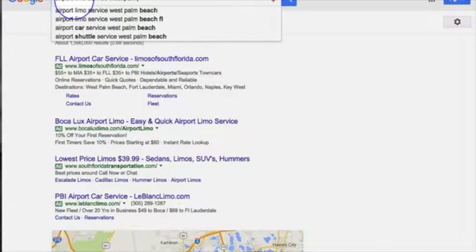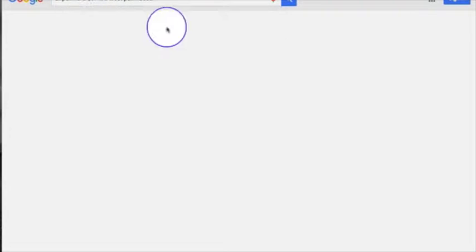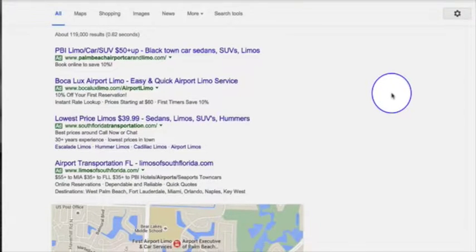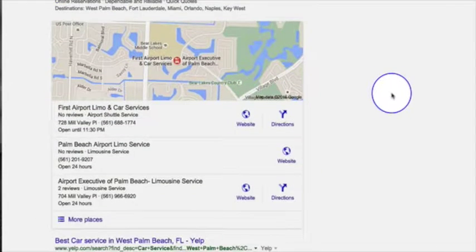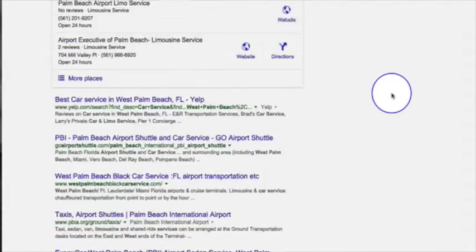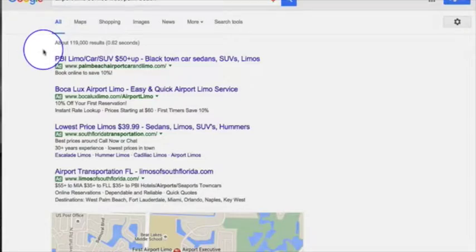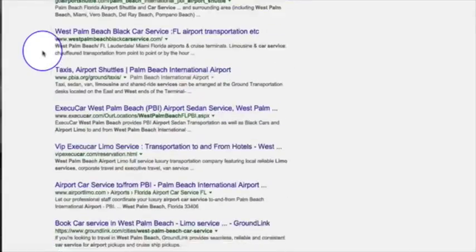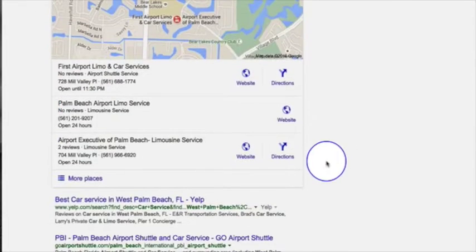You can see this is what people are actually searching for. West Palm Beach, Florida, West Palm Airport Shuttle Service, Airport Car. So let's do Airport Limo Service, West Palm Beach. And right now, I'm not sure if this is something you guys are entirely focusing on. You may just be focusing on specific areas, maybe not airport limos, maybe other niches in the industry. But whatever way you can get leads from, that's what you want to capture. And once again, not really coming up on the organic or the map pack.